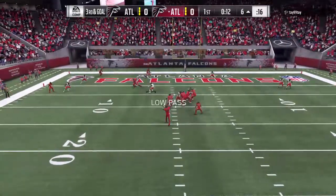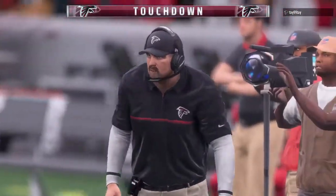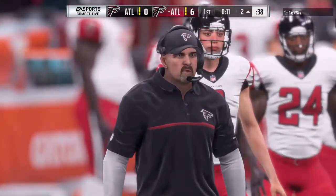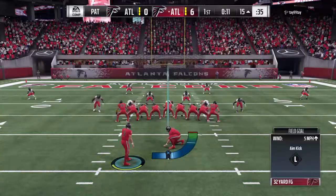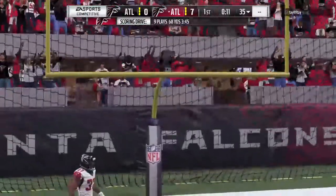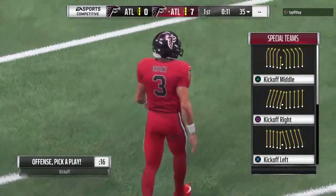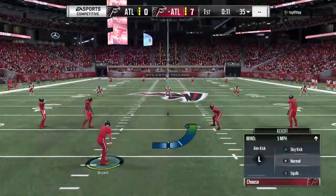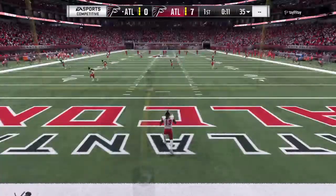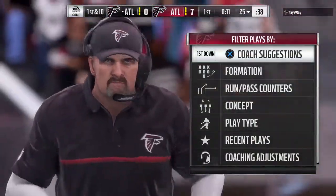On 3rd and goal, Ryan. This is caught. It's Sanu this time for a Falcon touchdown. Mohamed Sanu from 6 yards away. And the Falcons have taken the early lead. It's good, and that gives the Falcons a 7-0 lead. Now here's Bryant to kick it away. And this will not be returnable. It's out of the back of the end zone for a touchback.